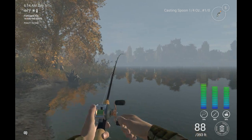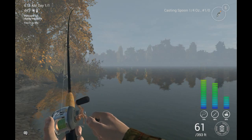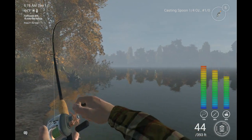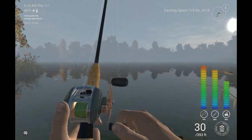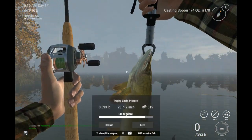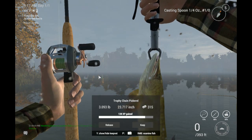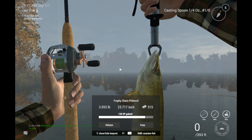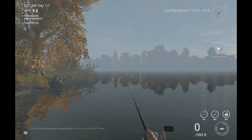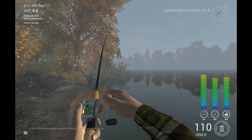What have I got here? We got something nice. Something real nice. What do we got here? Nice. That's great, guys. So we know that the trophy chain pickerel comes off of that spot. It's beautiful. And you're just gonna wanna twitch, twitch, twitch, and there you go. There's a fish.